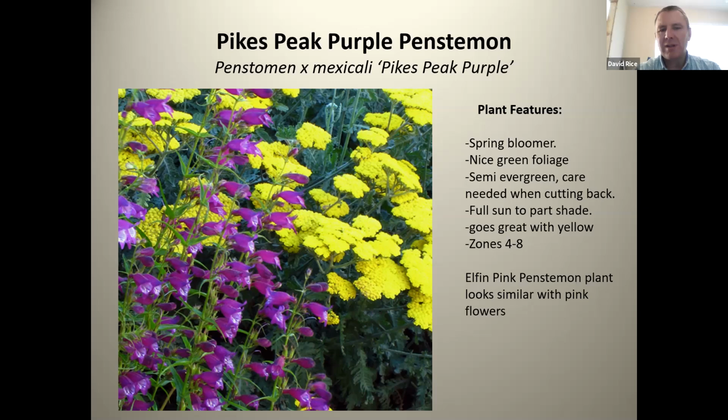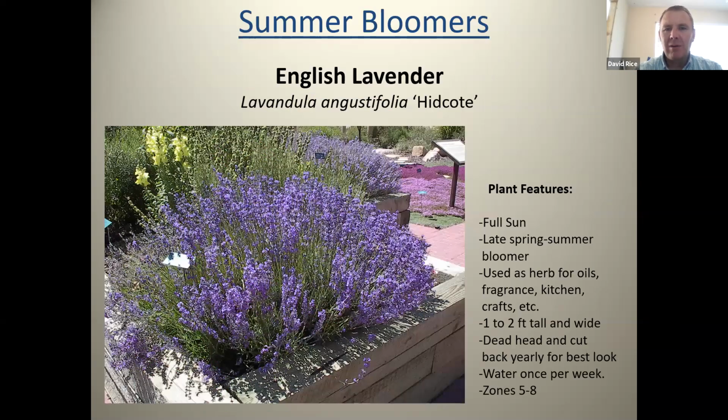There's a few of these. There's Pike's Peak Purple. There's a pink one, Elfin Pink, that I've listed on the slide. There's several, and again, another great penstemon I'll move into now. There are dozens more. I can't stress this enough. I'm only showing you a few of what's available.